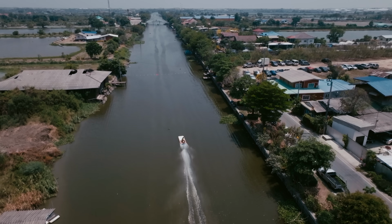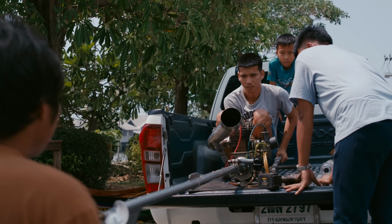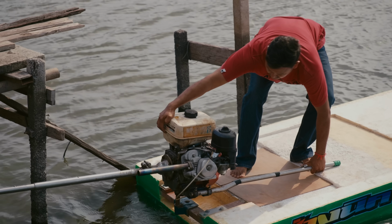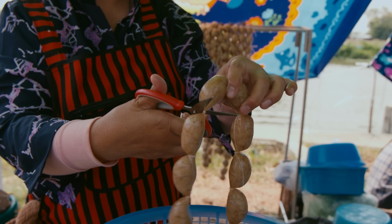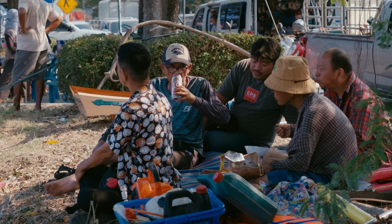I kind of like this event. It's a lot more chill than the tractor racing. I think it is still taken pretty seriously. These are groups of friends, families, sometimes a garage that is a little bit more professional, a little bit more serious than everyone else. But in general, it's kind of just like normal Thais hanging out, having fun, eating some sausages, watching some races on the weekend. It's the way you blow off steam if you're a rice farmer. And if you ask me, that's a hell of a fun weekend.